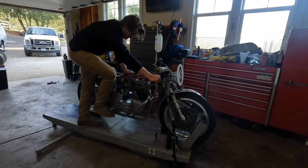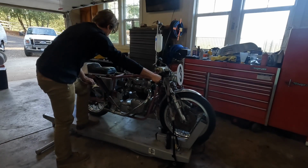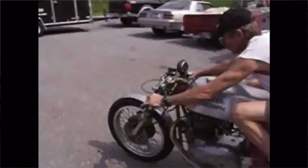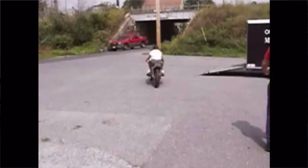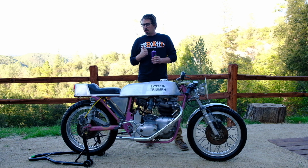And thankfully I was able to get this bike running, which I don't think this bike has run in about 15 years. I was actually able to find a YouTube video of one of the previous owners running it, but I think that was the last time it was run. Although it has passed hands a fair amount of time since then, I think everyone's just been looking at it. So I fired it up. It sounds glorious.